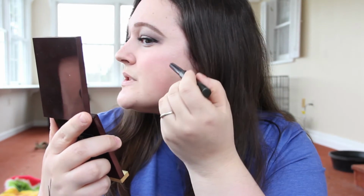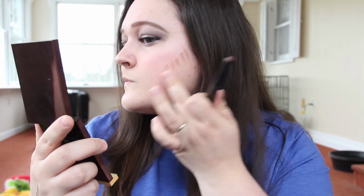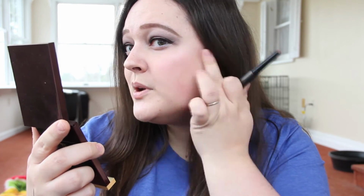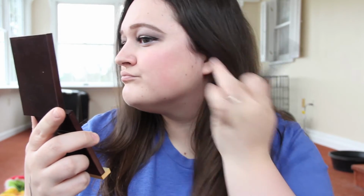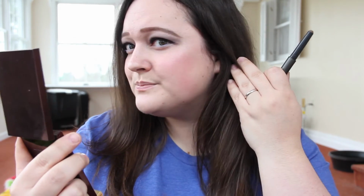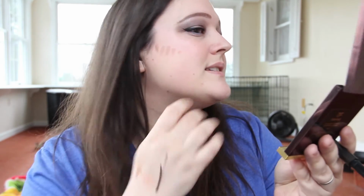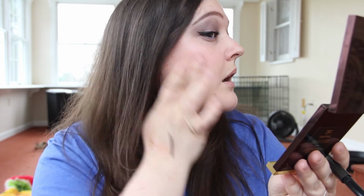So I'm gonna show you how I apply it. It's super simple. I do the little stripes, use my finger or a beauty blender, and in 2 seconds, you're done. And it looks fairly natural, and it's super easy to use. So I'm just gonna add some on this side just to even myself out. It's so easy. I feel like anyone could really use this.